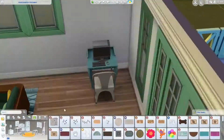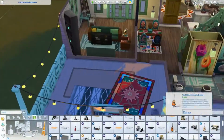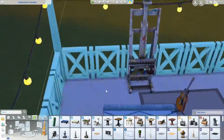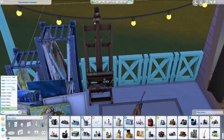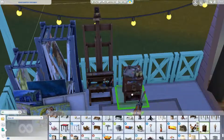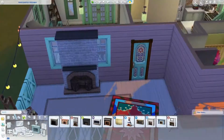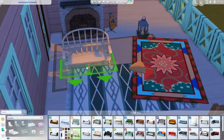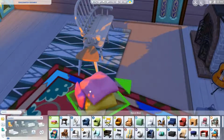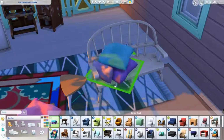So I'm just adding in a bit more detailing now because we're almost done with interior. So as you can see here, I've moved on to exterior. I've put in easels and stuff that will encourage your sim to be more inspired. And I'm about to put in the fire pit or fireplace. I was trying to find a nice place to put it, but I realized this was the only section of that window, so I might as well put it there. And as you can see, I'm putting in the pillows now.